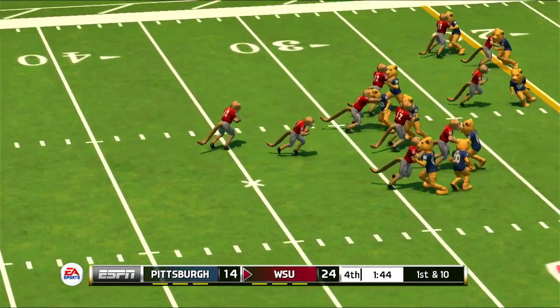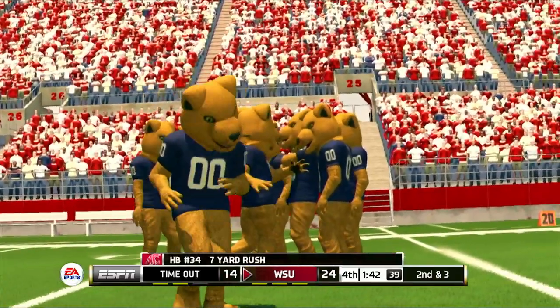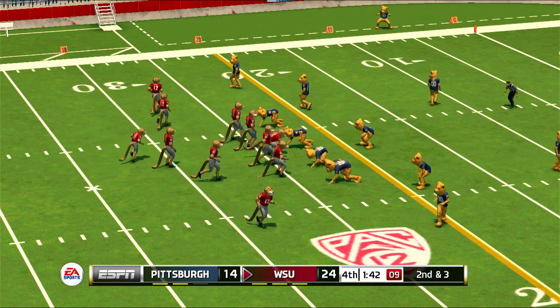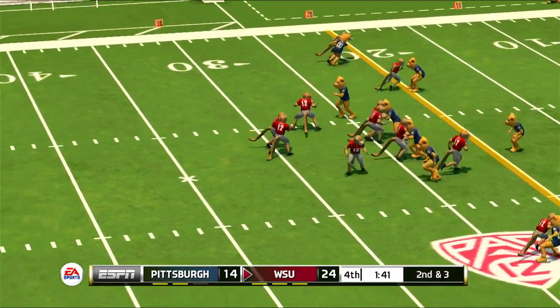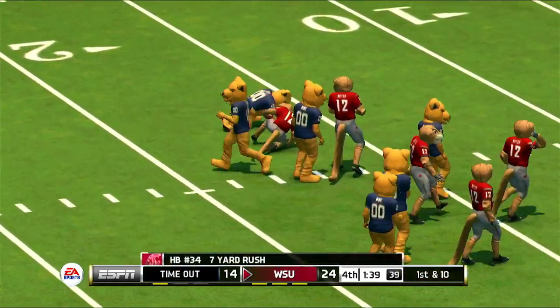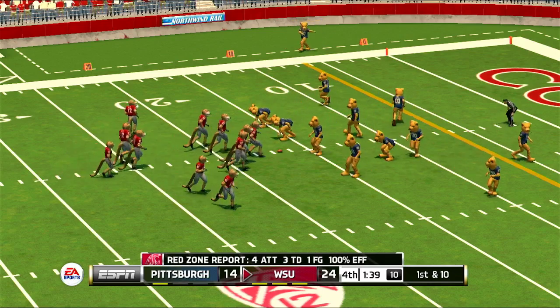Carries the ball for a nice gain. The Panthers taking their first time out of the half. Second down, and they're going to need about 3 yards to pick up the first down. Tackled after a decent run up the gut. Good pickup, and with a new set of downs, a chance to kill even more time.